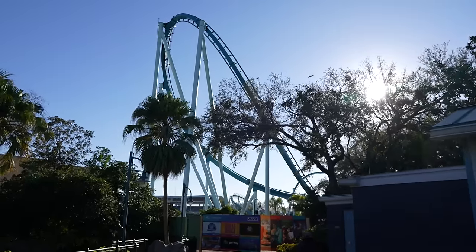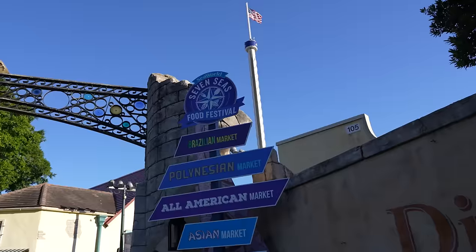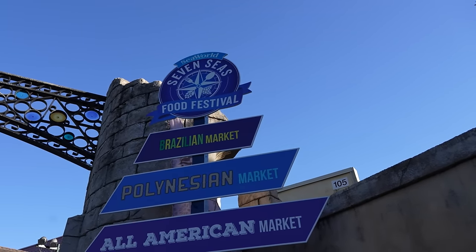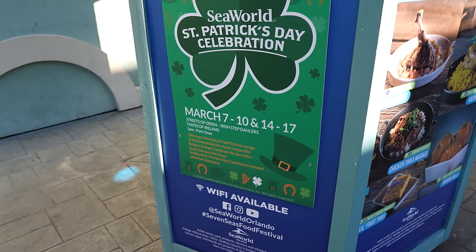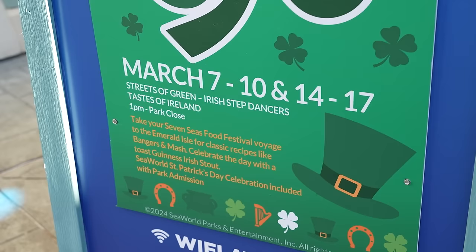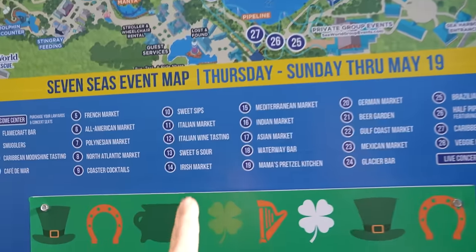Okay. Such an interesting look at Pipeline. And even more interesting, because this is a backstage area, they're saying this way to Pipeline, the surf coaster. And something to note is that I am looking for food, but we can't do any of the Seven Seas Food Festival stuff because it is only available on the weekends. They also have an advertisement here for the St. Patrick's Day celebration, March 7th through 10th and 14th through 17th. Streets of Green, Irish Step Dancers and Tastes of Ireland, 1 p.m. to park close.